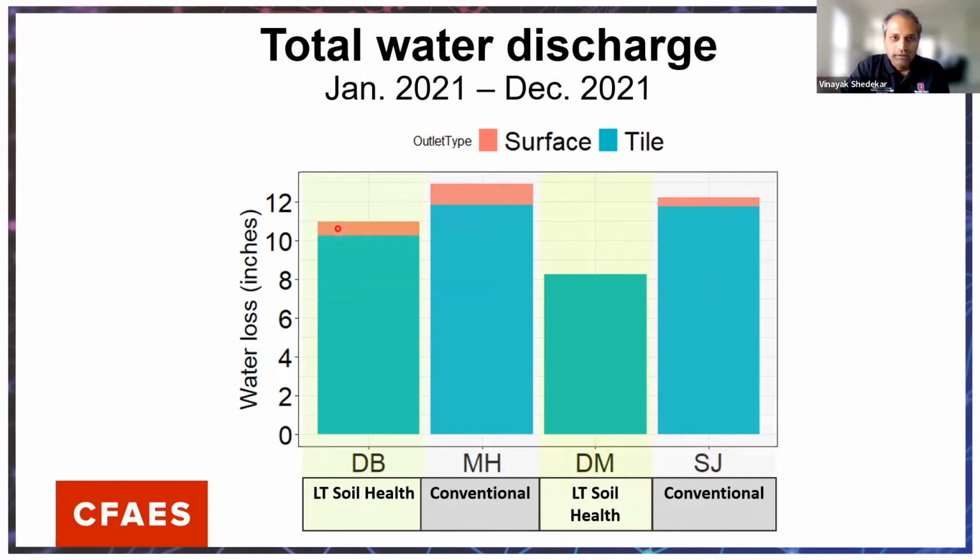You can see this greenish-bluish is the tile drainage, which is the major part of the discharge. There is a small amount of water that leaves your fields as surface runoff, which is that orange shading here. The first thing you may notice is there is a really small amount of runoff from the long-term field. Our Northwest Ohio long-term soil health field didn't produce a single runoff event in that calendar year. But overall, as I mentioned, about 2 inches less water. In this pair, there was an even bigger difference in the total discharge leaving the fields.